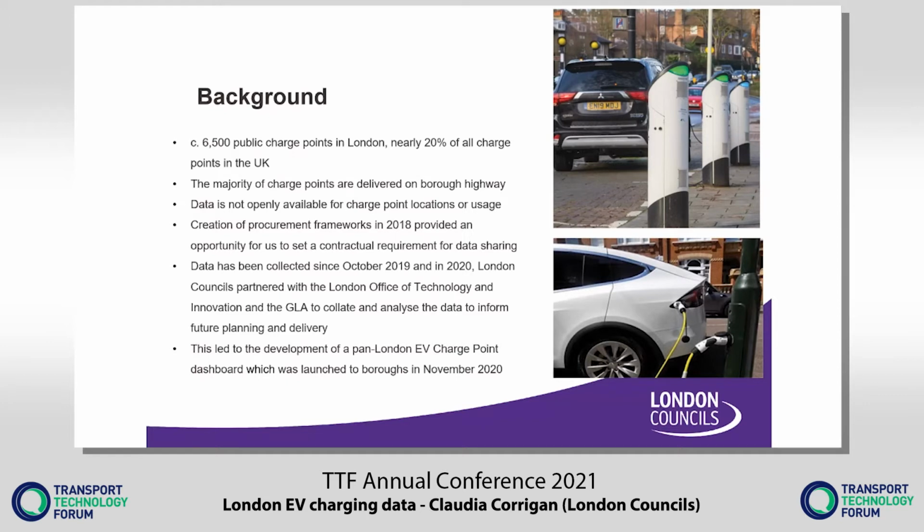That gave us an opportunity to implement some pan-London data standards as part of the framework requirements. These were agreed at the time with London boroughs and also with charge point operators as part of the framework development process. We've been really lucky that that framework has been really well used. It's been very popular with London boroughs, and so we have been receiving quite comprehensive charge point usage data since October 2019.